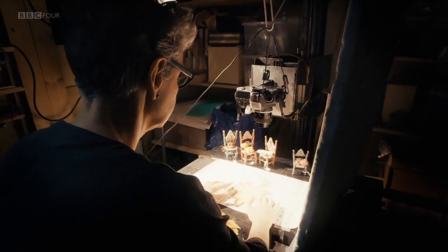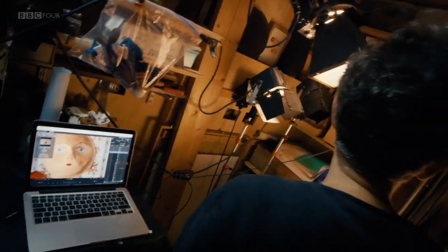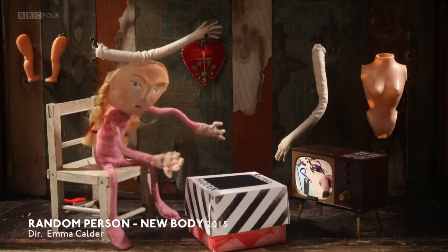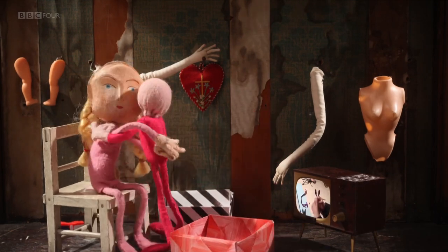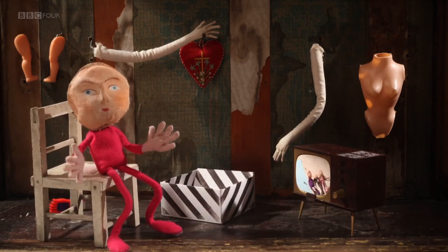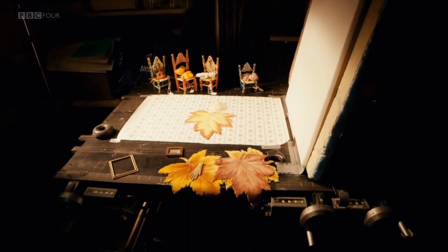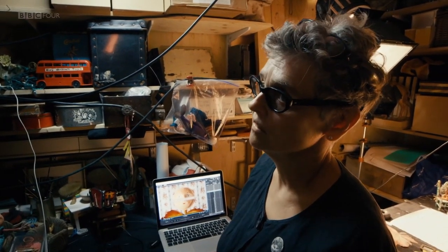Even when Emma's not working, she's still in her studio, messing around with a character she calls Random Person. I want a new body. Here you go. They're a kind of excuse for me to just play around with new ideas, techniques. And like today, I came in here and I thought, oh, I found some nice leaves, and because it's going to be autumn soon, I thought, well, maybe I'll make a autumn random person. So that's what I'm actually doing right now.